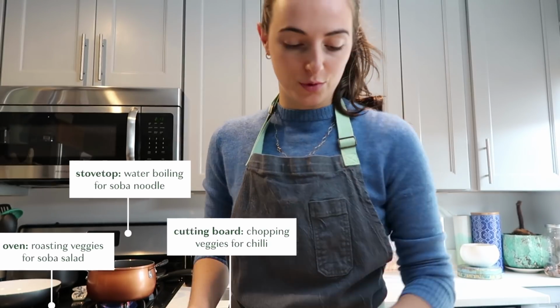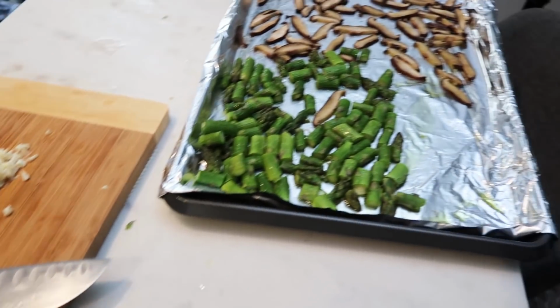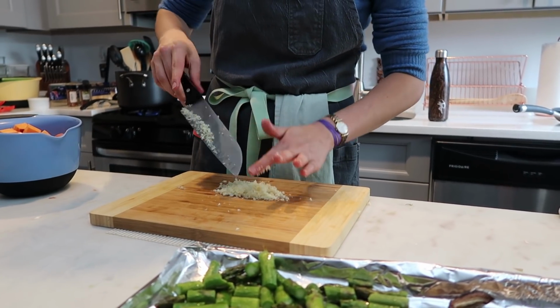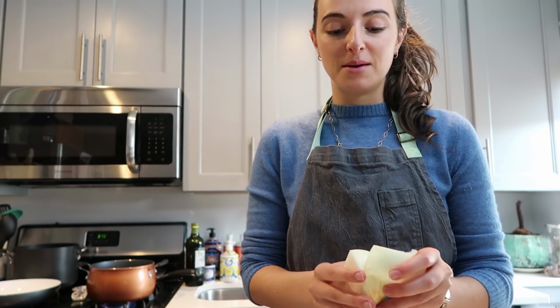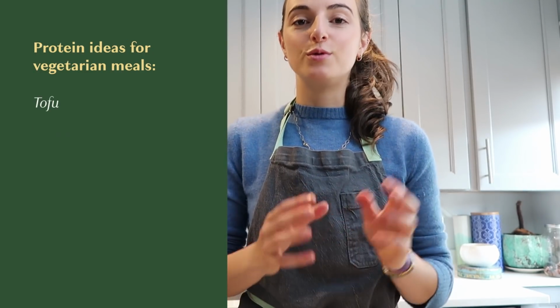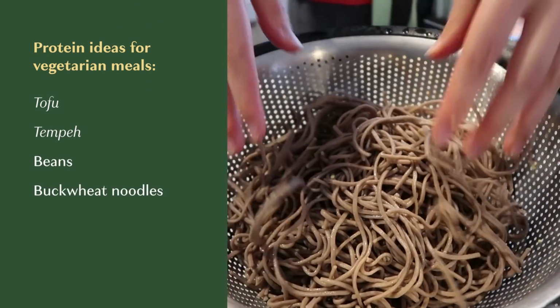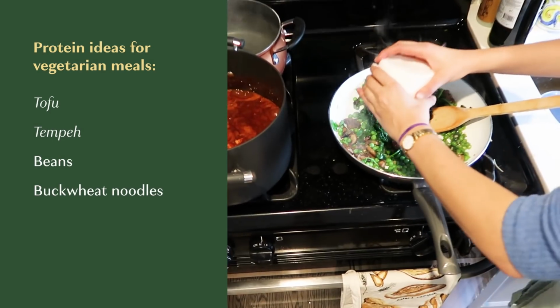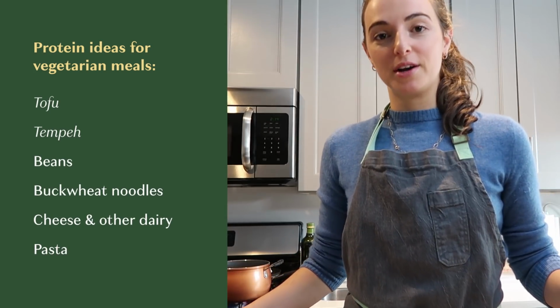When it comes to feeding vegetarian food to an omnivore or a meat lover, I've always found that trying to get them to enjoy something like tofu or tempeh or any other meat substitute is a little bit of a lost cause. Just because if you do eat meat, a lot of times you want to eat the real thing when you're eating it. So the menu that I designed today is more about incorporating really great vegetable-driven proteins that are not tofu, tempeh, or like meat replacement based. So we've got some good beans, we've got some protein coming from the buckwheat noodles and the soba noodle salad, and of course we have cheese, dairy, and some delicious pasta, which I find appeals across the board.